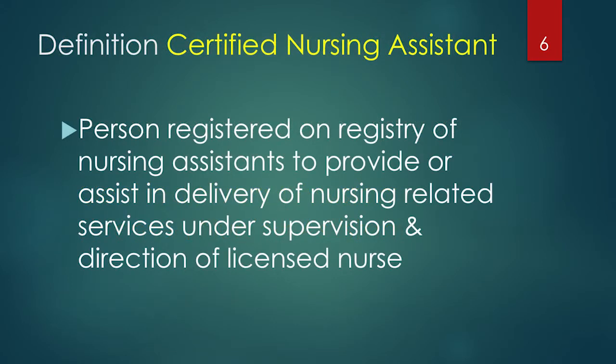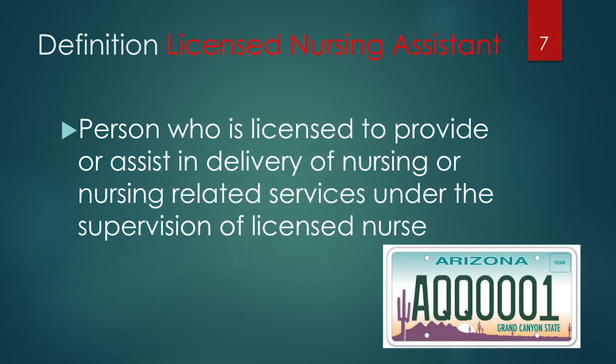We introduced statutory definitions of certified nursing assistant and licensed nursing assistant. As you can see, when we compare these two definitions, the definitions are very similar except for the level of licensure or certification. So the definition of the certified nursing assistant is a person registered on the registry of nursing assistants to provide or assist in the delivery of nursing-related services under the supervision and direction of a licensed nurse. The definition of licensed nursing assistant is very similar.